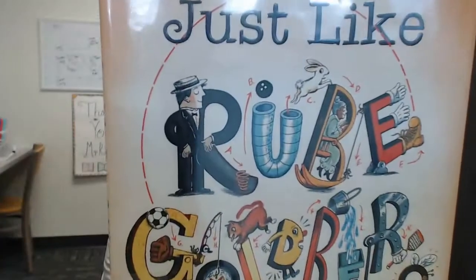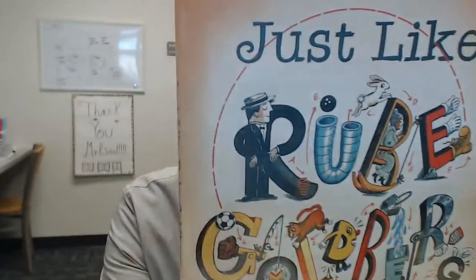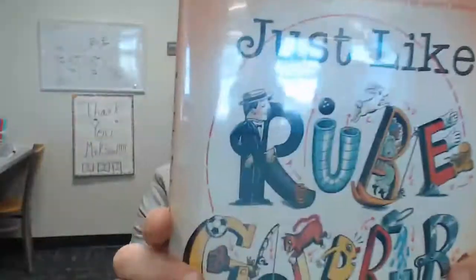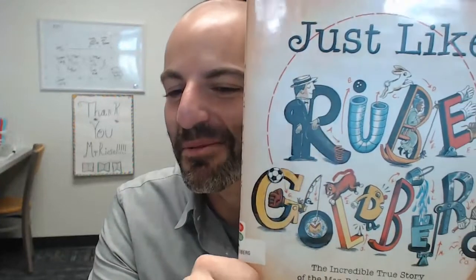Today, I thought it would be really fun to start off our maker-themed books with this one right here. I just got this into the library. This is called Just Like Rube Goldberg, written by Sarah Aronson and illustrated by Robert Neubecker. I wanted to share this one with you because the Rube Goldberg machines, which we'll talk about more in a second, are some of my favorite things in the world. They are so fun and so silly and so crazy that you can't help but love them.